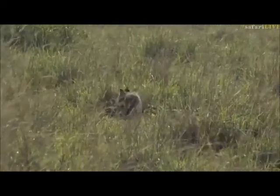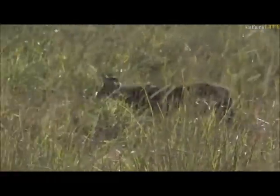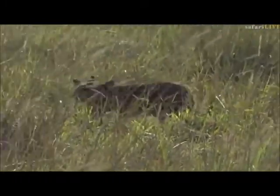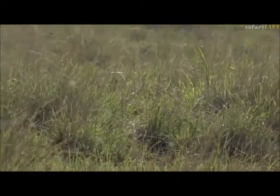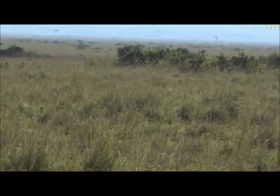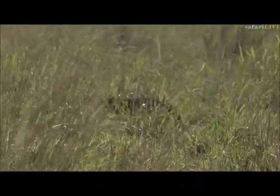I certainly have been very, very fortunate with these incredible serval cats, and to have one in the morning sunlight like this is a real treat. We more often find them after dark, but they do move during the day. Like most predators, they may be more active at night, but not necessarily only active at night. And we are going to try and see if we can stay with this incredibly beautiful little cat.